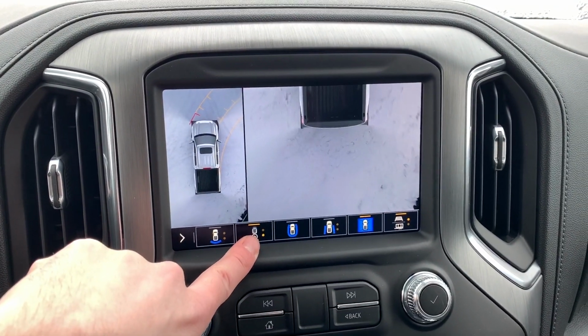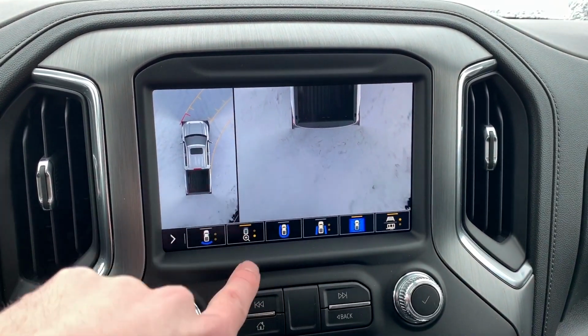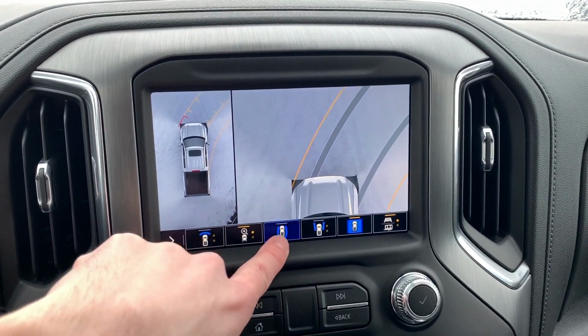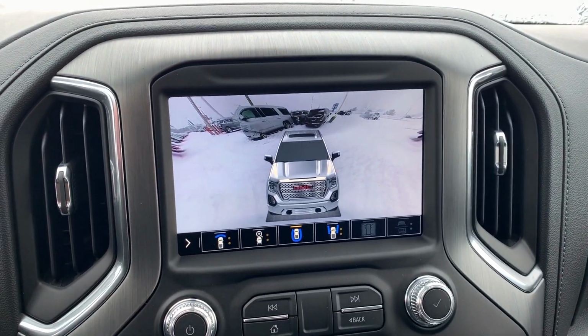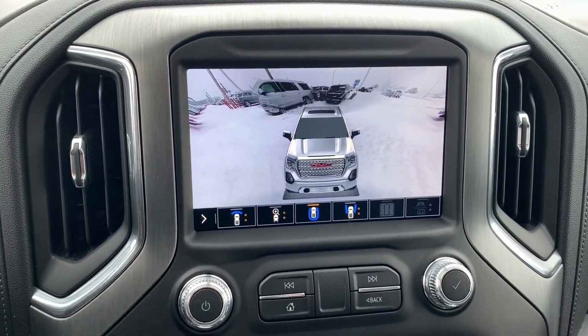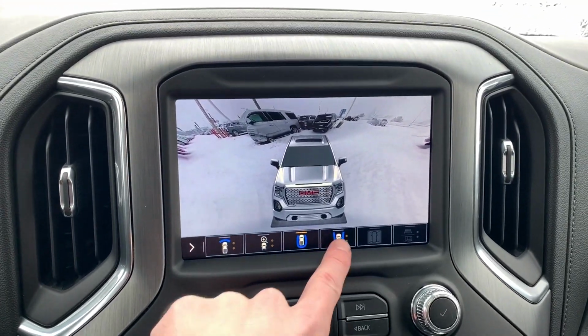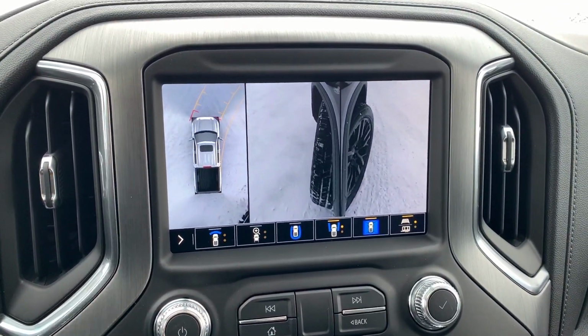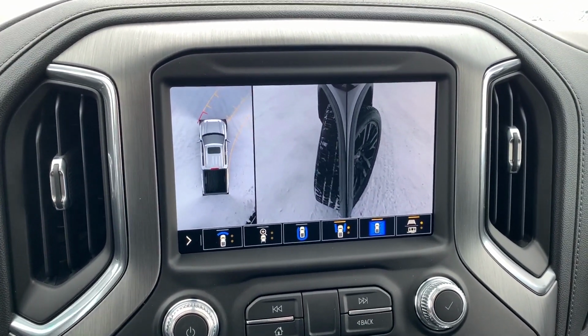Now here's that hitch view camera I was talking about. It's giving you the bird's eye heads up kind of view on the front and back. And then over here, you've got this 3D rendering, this wide angle camera, and it's going to show you kind of a 3D stitched image all behind the vehicle. Now over here, you've got your curb view camera, which is going to show you the front and rear tires.